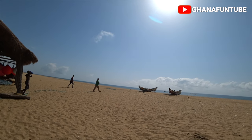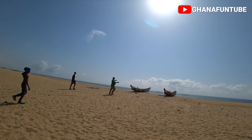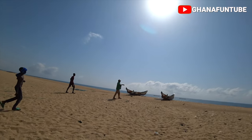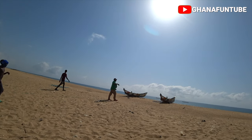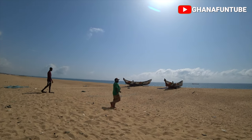So guys, as you can see, I'm going straight to the beach. This is the canoe, this is what they use to fish. All the big fish that you see in the video, most of the fish that you see people consume here is definitely fished by these canoes.